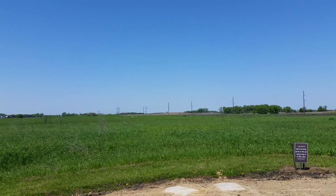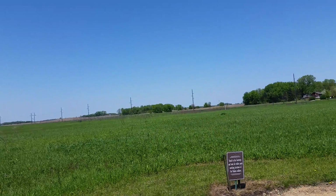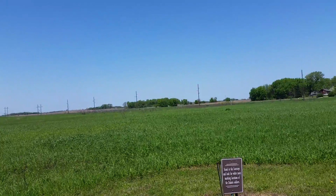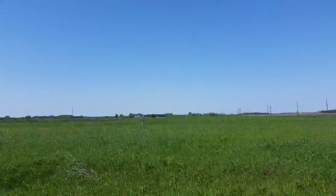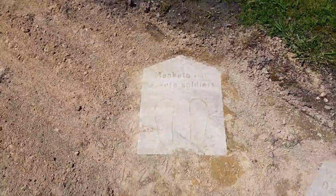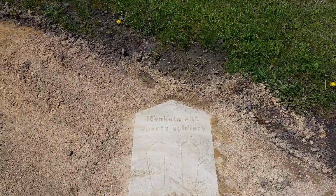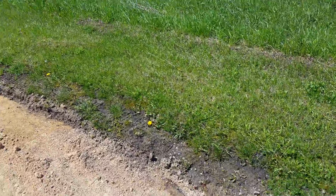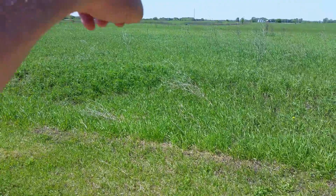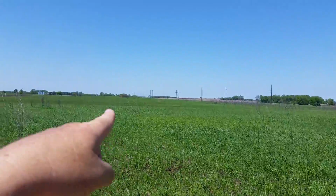The battle went on for about 36 hours. Between 20 and 30 soldiers were killed. Just two Dakota warriors were killed. You can see down here, these little spots. It says, stand in the footsteps and look for white posts marking locations of the Dakota soldiers. So Mankato, for whom the town was named, was located over there. This is Danaka, he was over there.